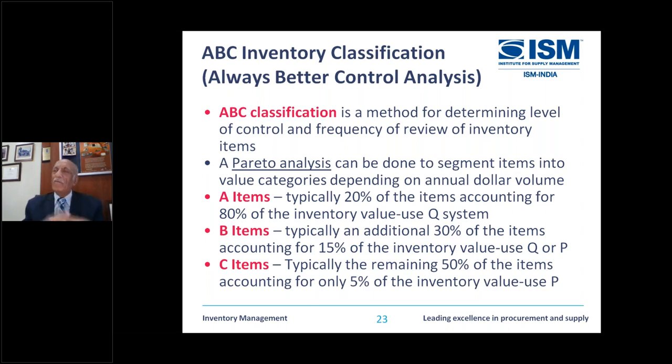Naturally, it makes sense; I have to control that. I cannot afford to lose sight of that part. B means the next one: an additional 30% of the items, but value-wise 15%. C is the big number, 50% of the items, but value-wise only 5%. So even if my error happens, it's not as suicidal as with A and B items. That's why when we do the counting check, in A I might do it on a regular basis. B, I might do over a longer period of time, because the cost of checking the inventories costs you a lot.